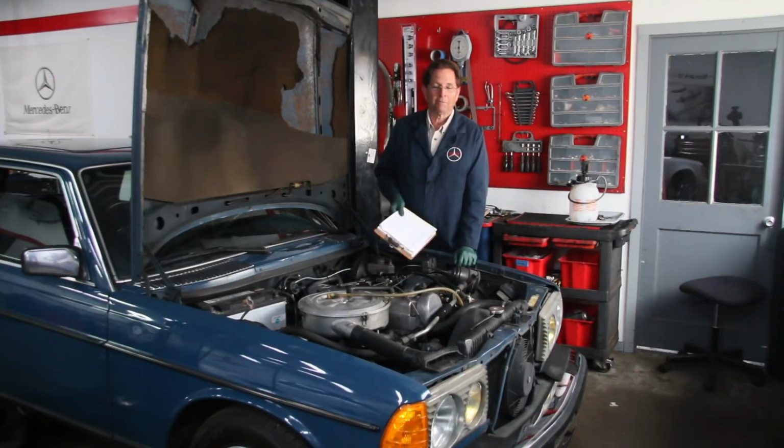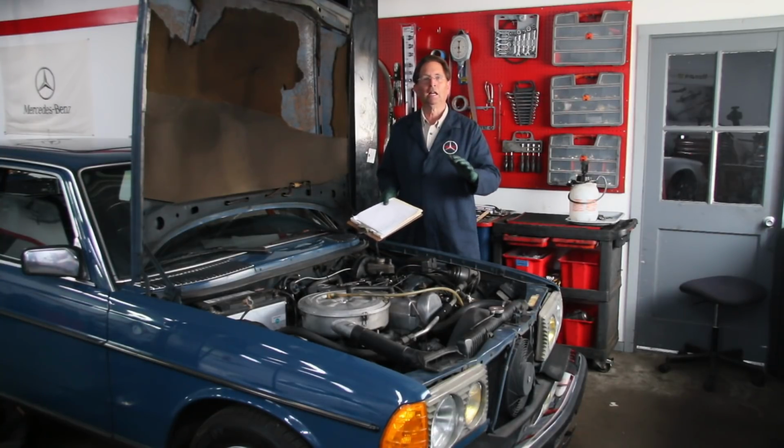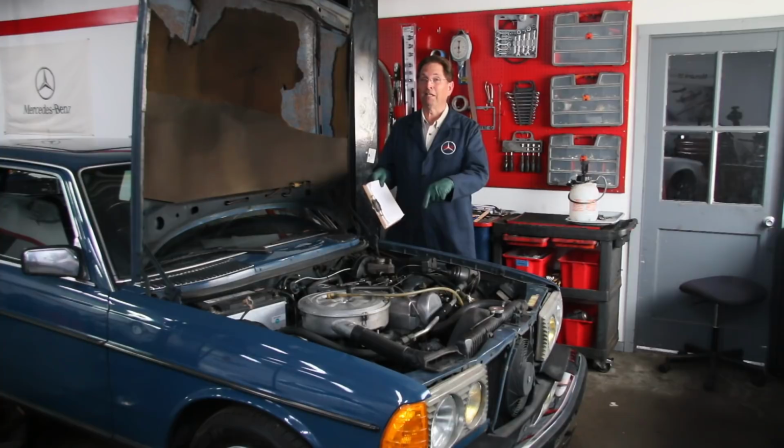So I'm going to tell you right away, you get one of these old Mercedes, one of the first things you do is go through all the linkages, the pivot points, all the ball sockets. It's usually the pivot points that seize up on these. So you'll push down on the throttle and suddenly the throttle won't come back. Well, wait until you see what happened to this engine.